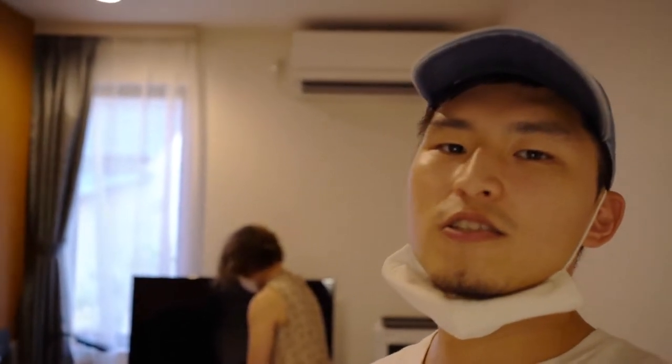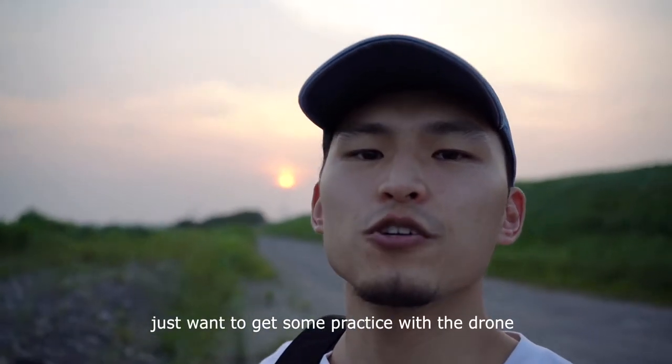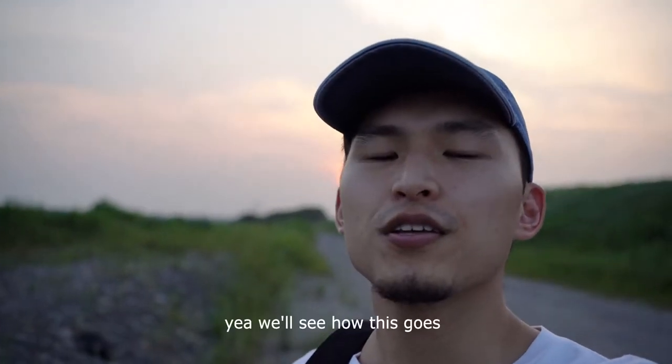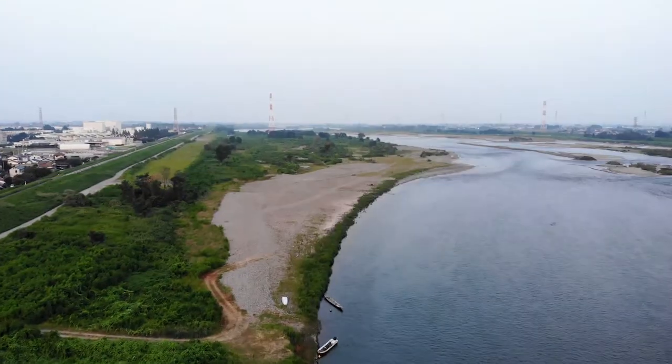Let's go. So we're just gonna leave our stuff and run back out to get some practice on our drone before the sun sets, and then we're gonna go eat some dinner at a place we reserved. So yeah, we're now at this river near our hotel, and we just want to get some practice with the drone because we want to use it to get a lot of good shots during this trip. So yeah, we'll see how this goes. We only have about 20 minutes.